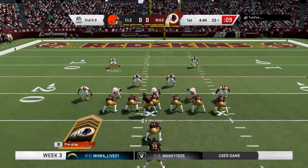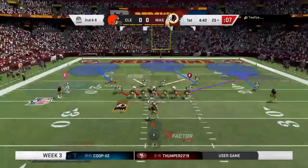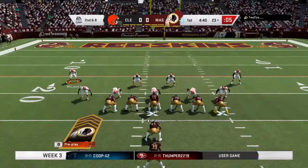Hey, Ripley. 57's the mic. Wow. Come on, the ball. 57's the mic.